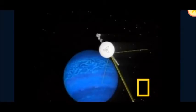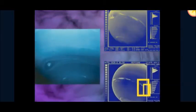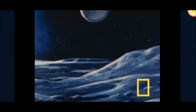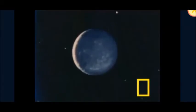Neptune, the 8th planet, is perhaps the windiest place in the solar system, with gusts over 1,200 miles per hour. Neptune marks the end of the planets, but not the end of the solar system. Farther on is Pluto, a dwarf planet. At its greatest distance, Pluto orbits more than 4.5 billion miles from the Sun.